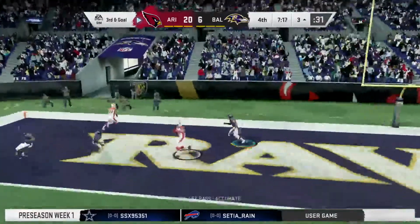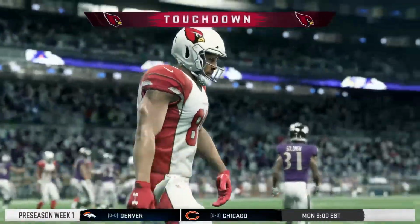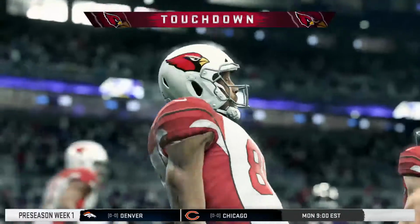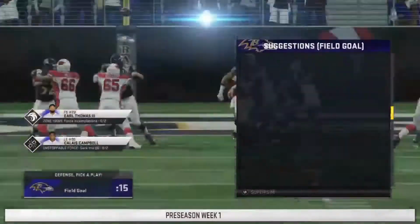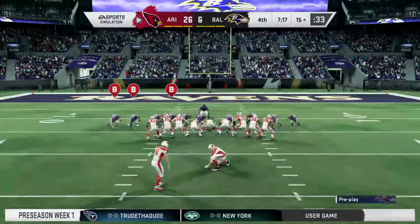Third and goal for Gabbert. He's got his man. It's caught in the end zone. Touchdown, Arizona. Alize Mack there to make the grab. And the Cardinals push further out in front.